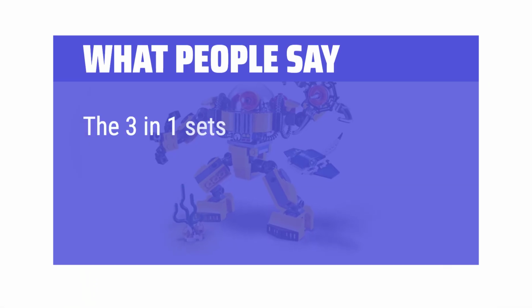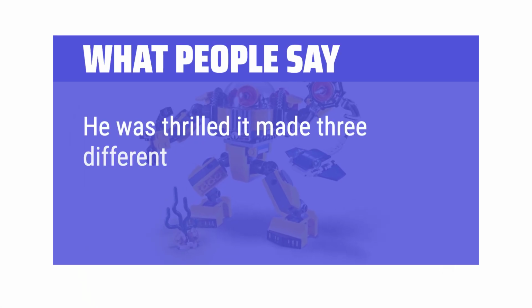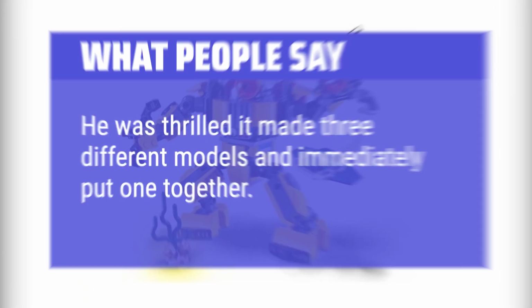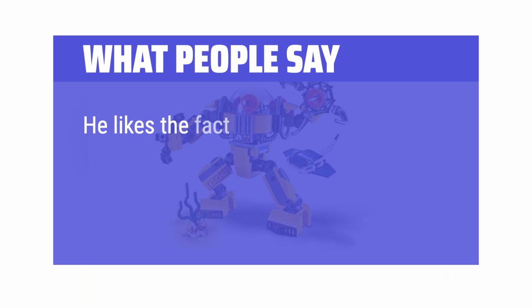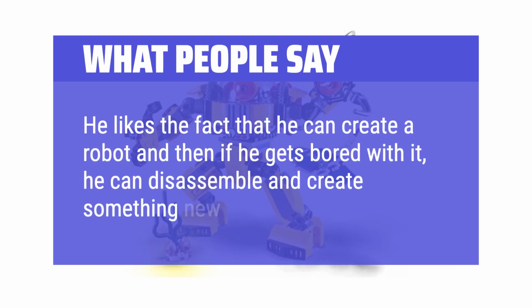What people say. The 3-in-1 sets are great because my kids can decide which of the 3 things they want to build. He was thrilled it made 3 different models and immediately put one together. He likes the fact that he can create a robot and then if he gets bored with it, he can disassemble and create something new with the pieces.